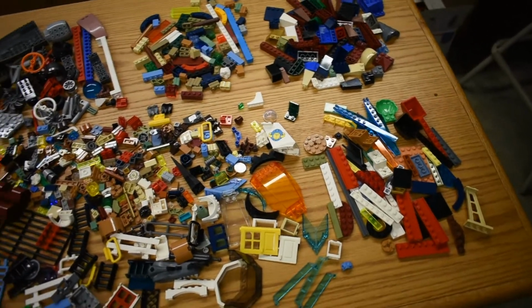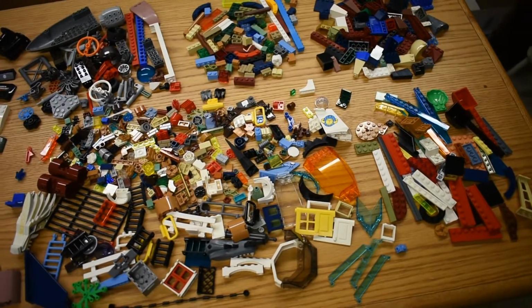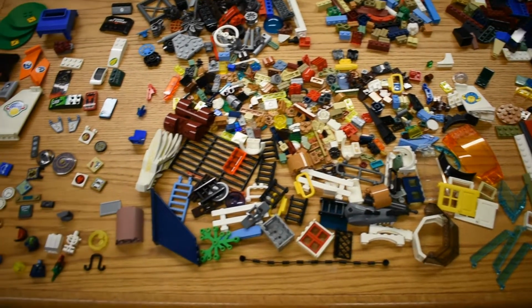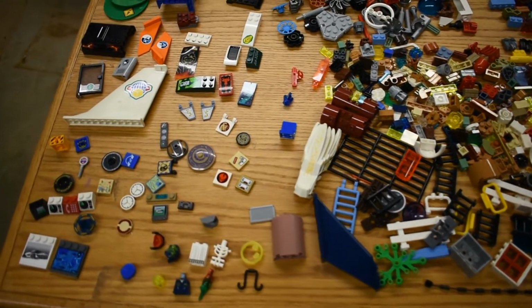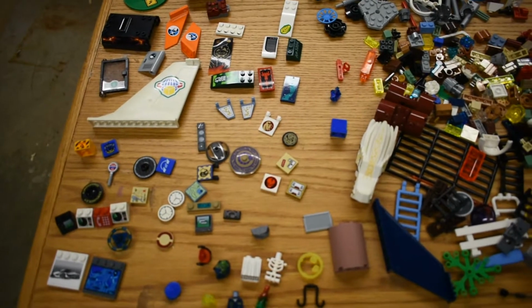So the bag price at Boston Brick Company, it was a medium-sized bag, $35. It's a little bit bigger than the $40 Bricks and Minifigs bag, I want to say. Maybe a little bit smaller.